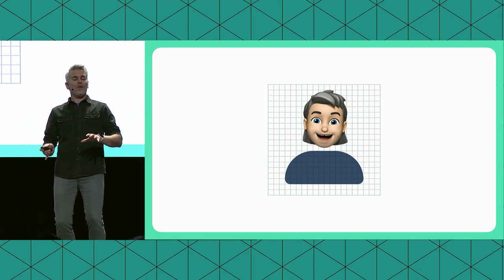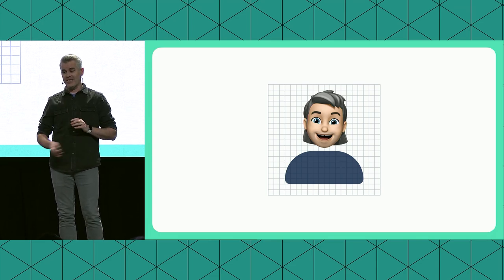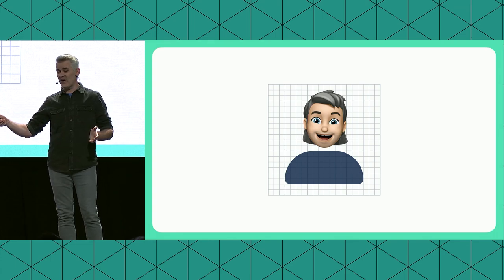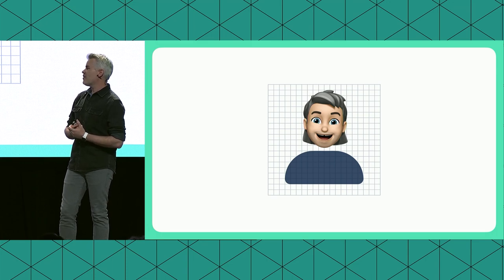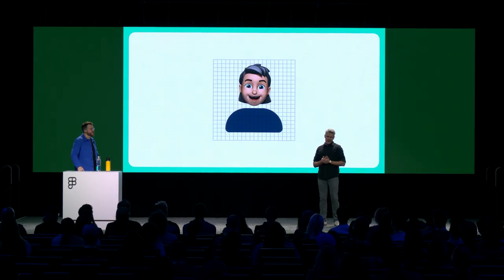Now, okay, what if we wanted to add a mullet to all of our user icons, okay? Now, even with a Boolean group, we'd still have to change every single icon one by one. It would take forever. So, like, if only there were a feature in Figma that allowed us to reuse elements across designs. I mean, I think there is. There is? Yeah. There is.